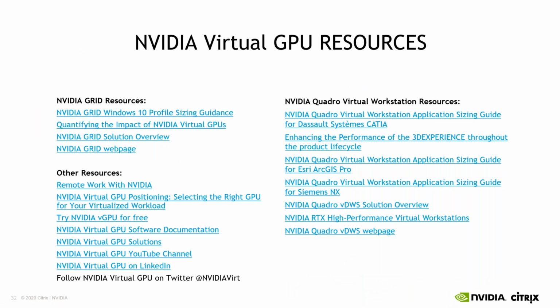And Charlie, I could hand this over to you, or I could highlight this too. Yeah, these are just the resources that we've provided here that you can look at offline as well to learn more about the NVIDIA solutions.